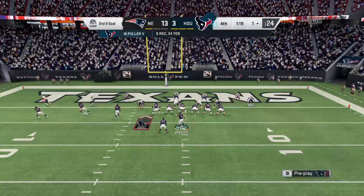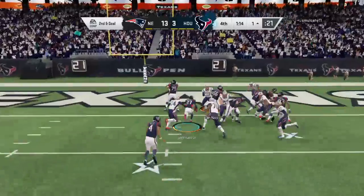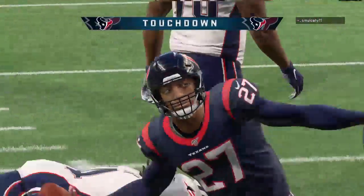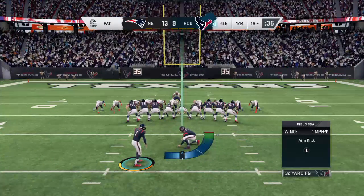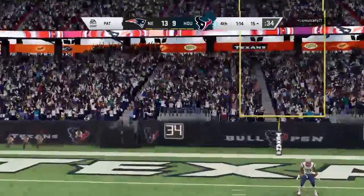3 yards is the gain that time, 2nd and goal. They like going to him in the slot. He catches another one. And he fights his way into the end zone for a Texans touchdown. Punching it in from a yard away. As they are now just an extra point away from making this a 3-point game.